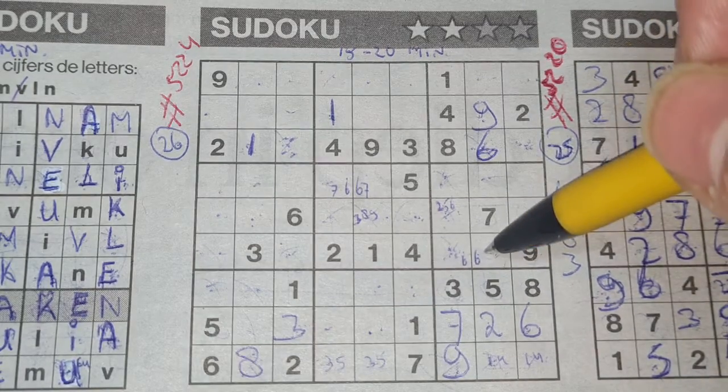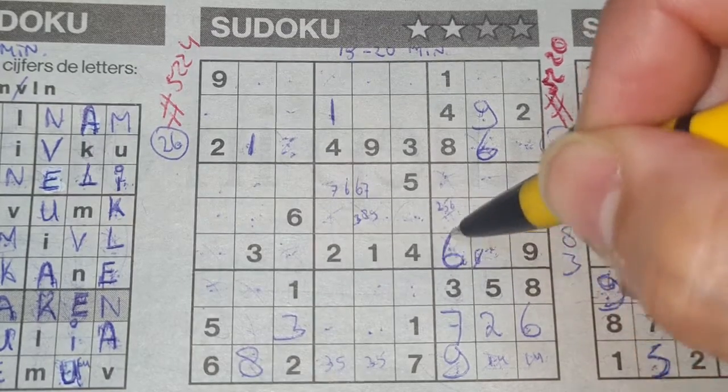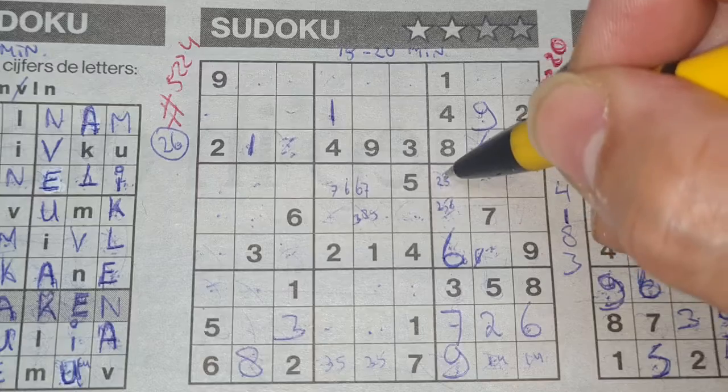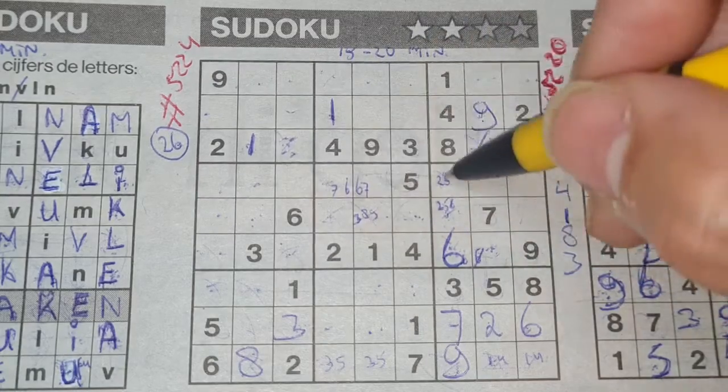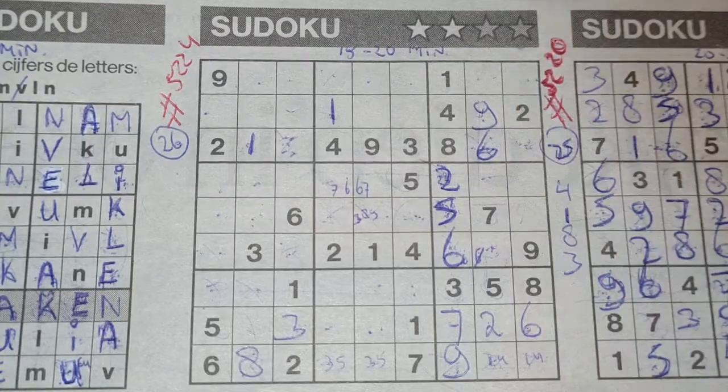I've marked those two boxes earlier with the 6. Now we have a 6 here in this column. So no 6 there. 6 should be there. So now we have 2 and a 5 here. We have a 5 in this row. No 5 there. 5 should be here. And the 2 goes there.